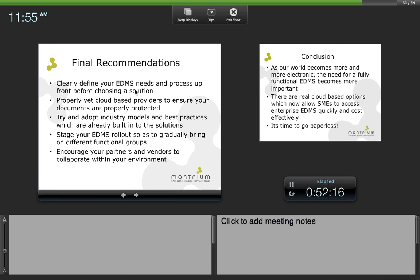So final recommendations. It's very important to clearly define your needs and process upfront before choosing a solution. You should properly vet cloud-based providers to ensure that your documents are going to be properly protected. You should try and adopt industry models and best practices, which are already built into the solutions that are being provided by the vendors. You should stage your EDMS rollout so you can gradually bring the system to the various different departments or functions. And you should encourage your partners and vendors to collaborate within your environment. So everybody's within the same environment and we're no longer using email.